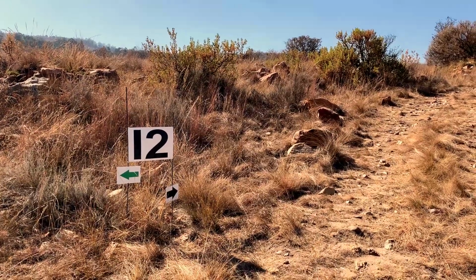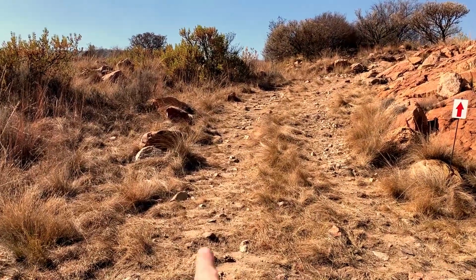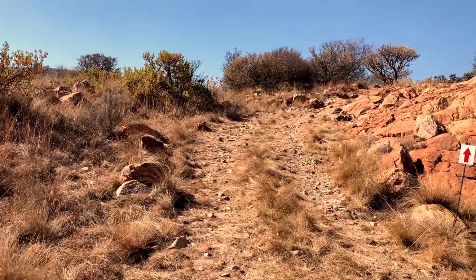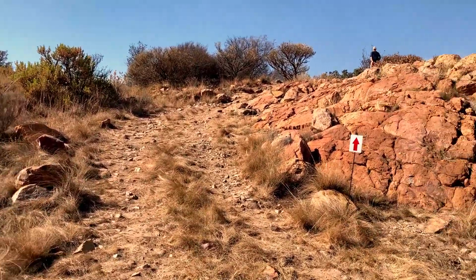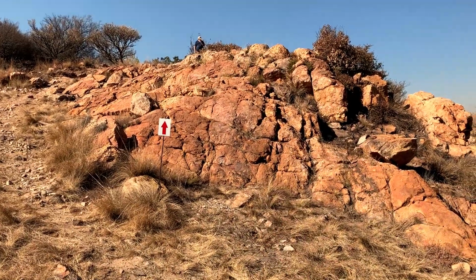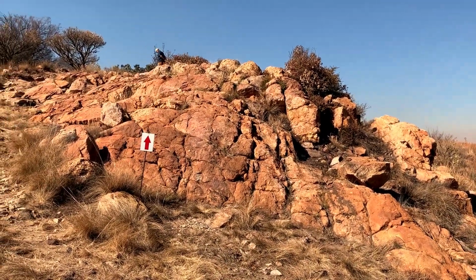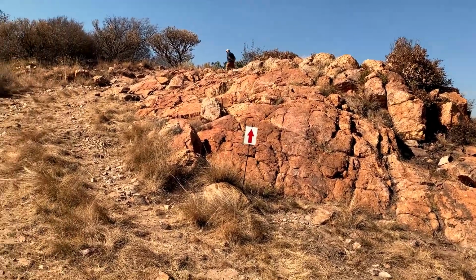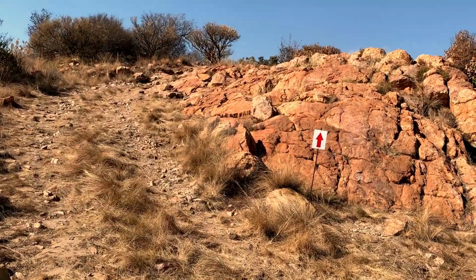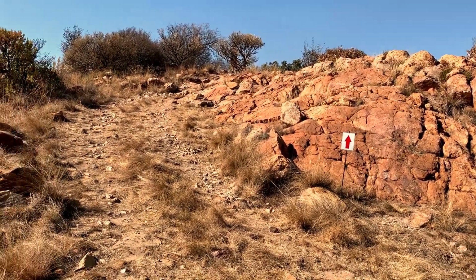Okay, so here we have obstacle number 12. The first line over here, this is the normal line, as I can put it like that, the black route. Then there's a couple of lines for the red route. So this is obviously the most extreme line for highly lifted vehicles with bigger tires. And then just over there, there's another line. So you've got various options here depending on the capabilities of your vehicle.